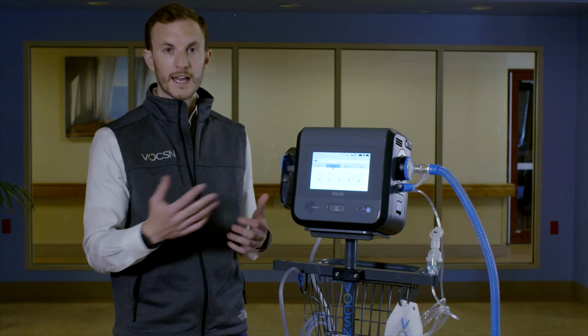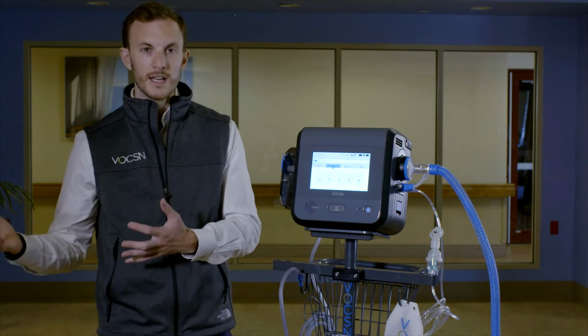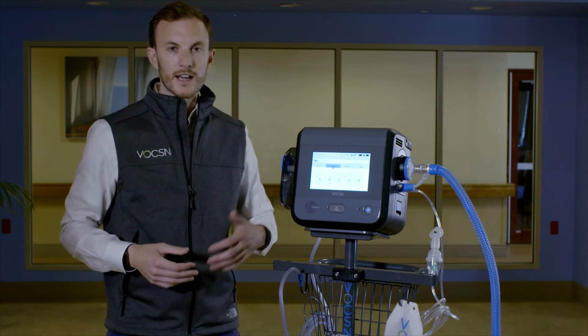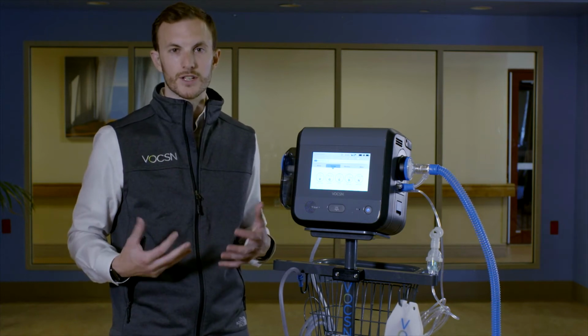Cough therapy, or mechanical insufflation-exsufflation, is simply a big flow of air in, and a quick rapid change to a flow of air out, mimicking that cough and bringing those secretions up. Instead of doing deep suctioning, it's a more natural and effective way of clearing those secretions.